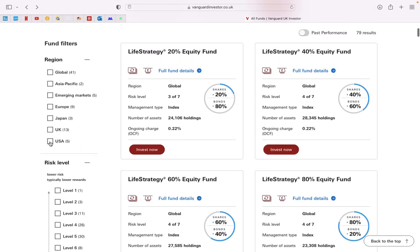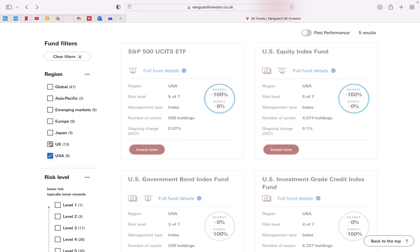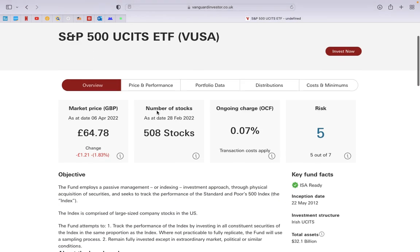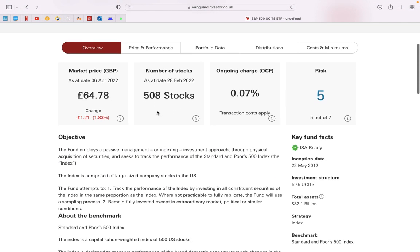So let's go to a market based in the US, like the S&P 500. Let's see the detail. It's usually based on the top 500 companies in America. You can see that the number of assets is about 508, which is nearly 500. You can read the full fund details here. So we see that it is based in the US.